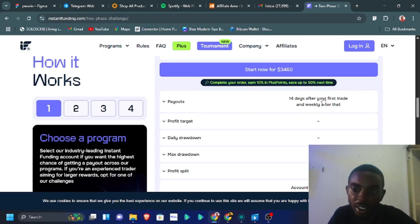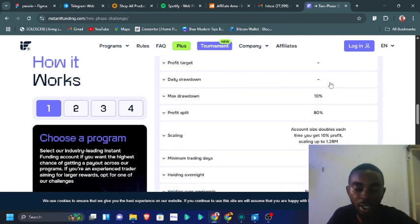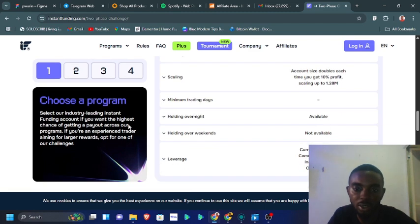Their payout is 14 days after your first trade and weekly after that. So once you get your first payout, from the next week on your account, you start getting your payout weekly instead of every 14 days. They have no profit target and no daily drawdown. Max drawdown is 10%, profit split is 80%, and your account size doubles each time you get 10% profit, scaling up to 1.28 million. You understand? There are no minimum trading days. Overnight holding is available. Holding over weekends is not available unless you add it as an add-on, and then you're going to be paying extra for it.